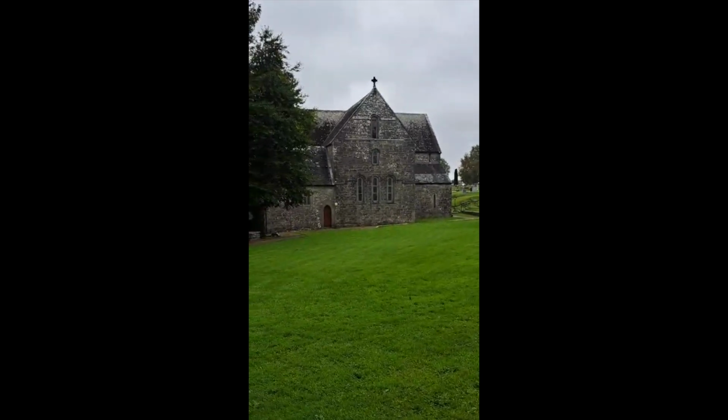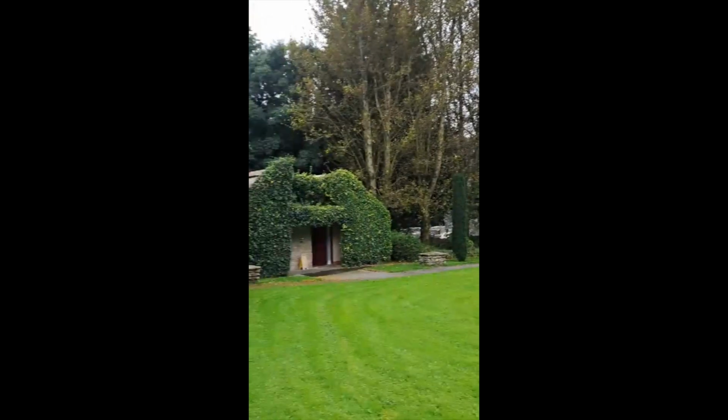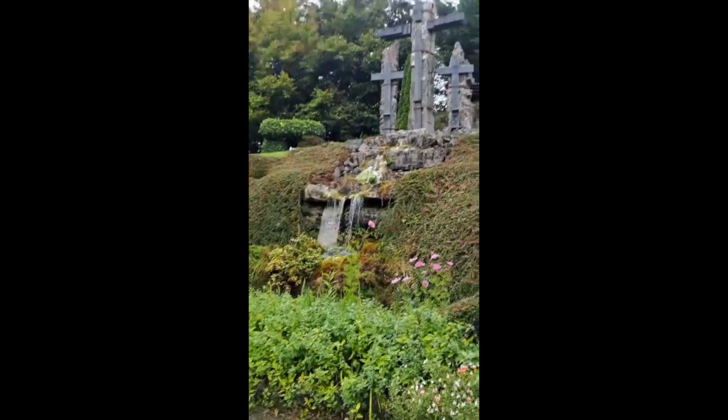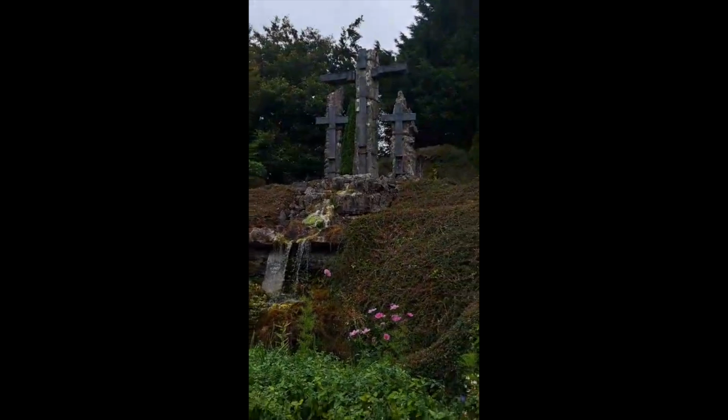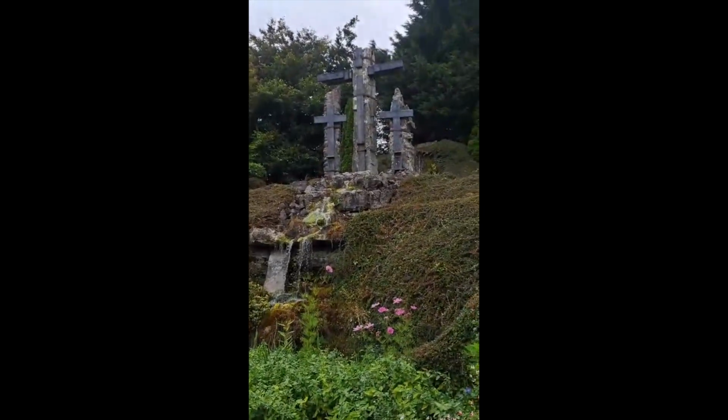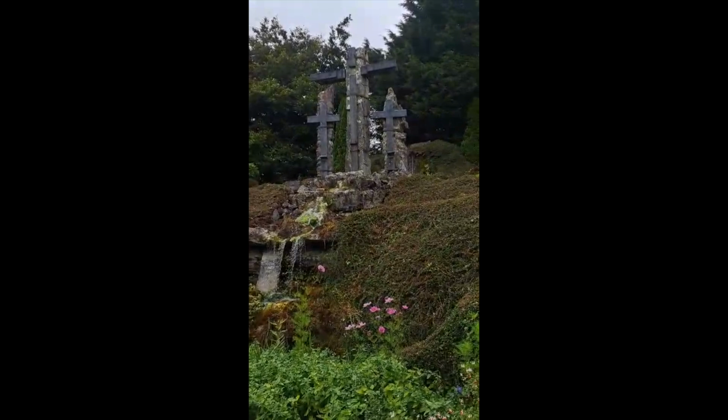Here at the beautiful Ballintubber Abbey, very pristine grounds, very well looked after, and a lovely waterfall here depicting the scene of Calvary by the looks of it. And Noel Brady is the man to tell us a little bit more about all of this. What do you reckon, Noel?